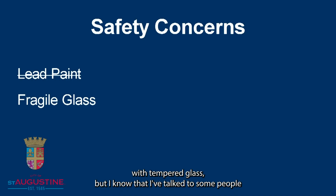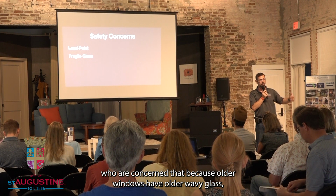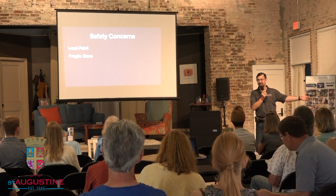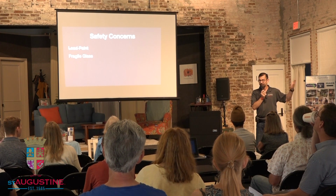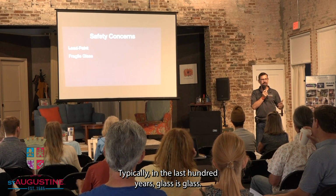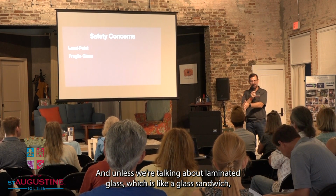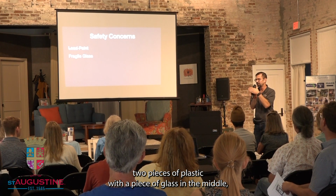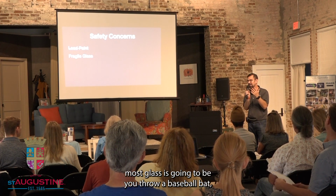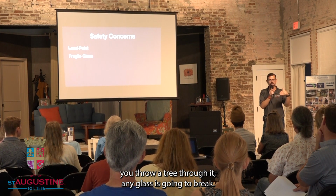Number two, it was referenced with tempered glass, but I know that I've talked to some people who are concerned that because older windows have older wavy glass, that may be more fragile. Typically, in the last 100 years, glass is glass. And unless we're talking about laminated glass, which is like a glass sandwich, two pieces of plastic with a piece of glass in the middle, most glass is going to break. You throw a baseball bat, you throw a tree through it, any glass is going to break.